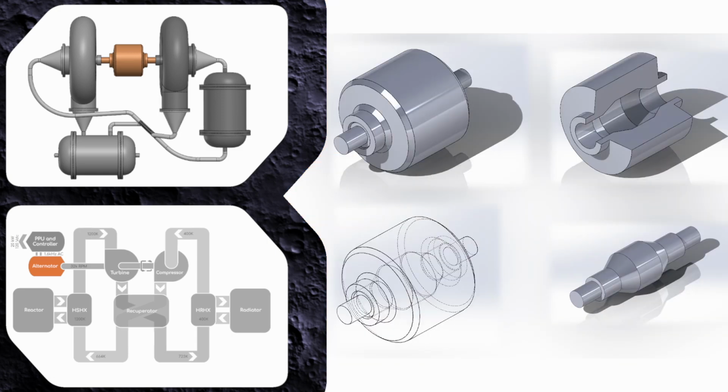Hi, I'm Connor. I designed the alternator. The alternator converts the kinetic energy of the rotating shaft to electrical energy to produce power for the PPU. It uses a permanent magnet rotor to create an alternating field between windings of copper that creates AC current. This device is cooled by a tap-off from the cool side of the system, taking a fractional amount of the mass flow from the main loop.